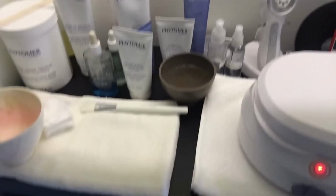She ended up using Phytomer products on me. So as soon as I was done, I asked what she used on me. I want to basically build a skincare kit that I can take home to continue what she's started on my skin. So I got the 3 products which were my favorite, and as she was doing each step, I would ask what is it, what are you using?